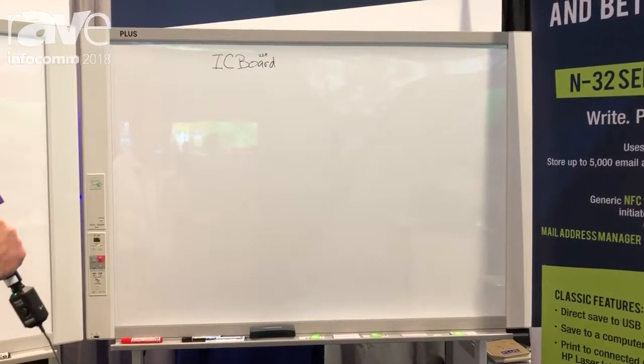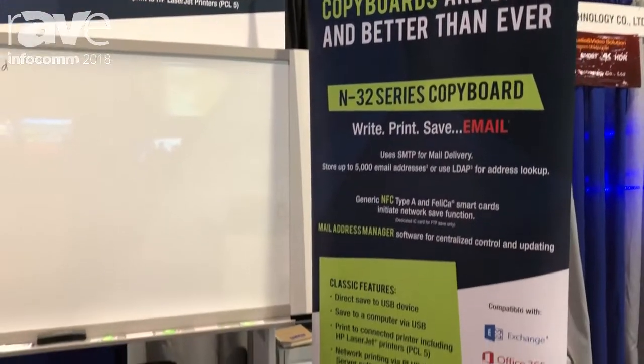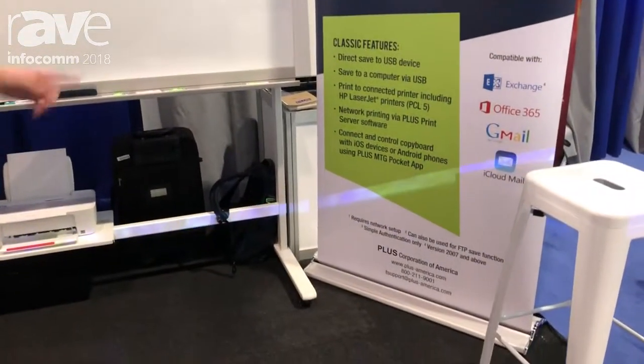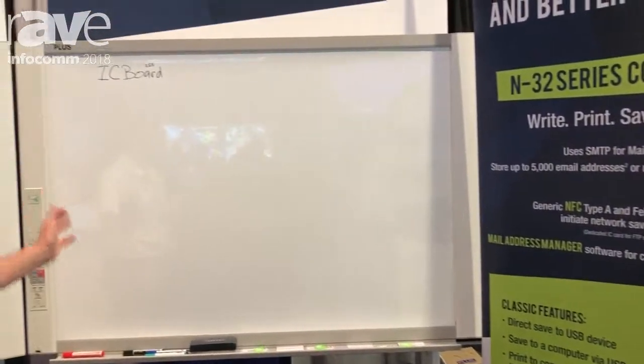Once it's captured the information, it'll create the PDF file, send it off to your email. It is compatible with Exchange versions from 2007 and above, Office 365, Gmail, iCloud, Mail. And again, this is our very latest version.